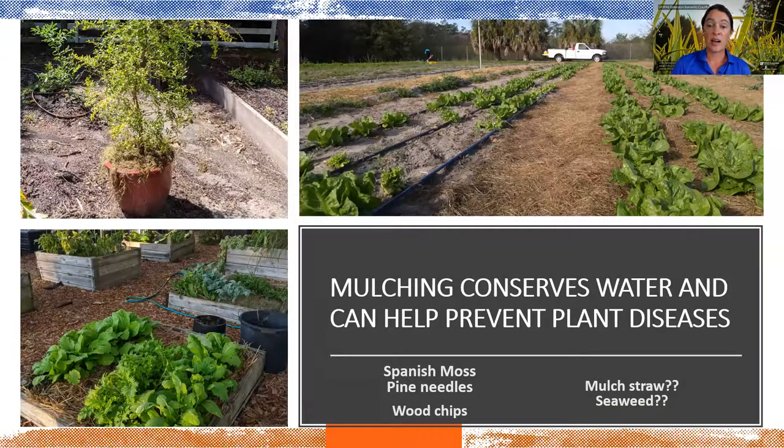This is just a picture of a few different ways of mulching in a few different settings. You have, you know, a farm setting. You can actually see in that farm picture these two beds of lettuce that were planted on the same day, same varieties. You can see that the mulched bed of lettuce is faring a lot better than that bare soil bed of lettuce. And there's a lot of reasons for that. We can go more into that in the question and answer time.